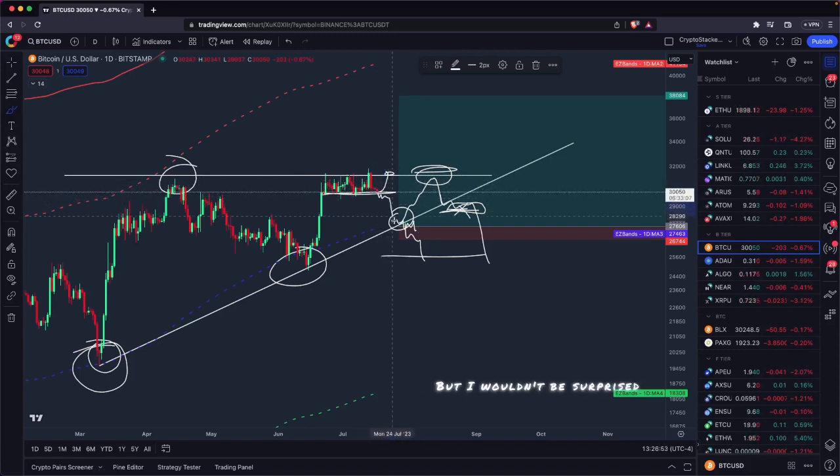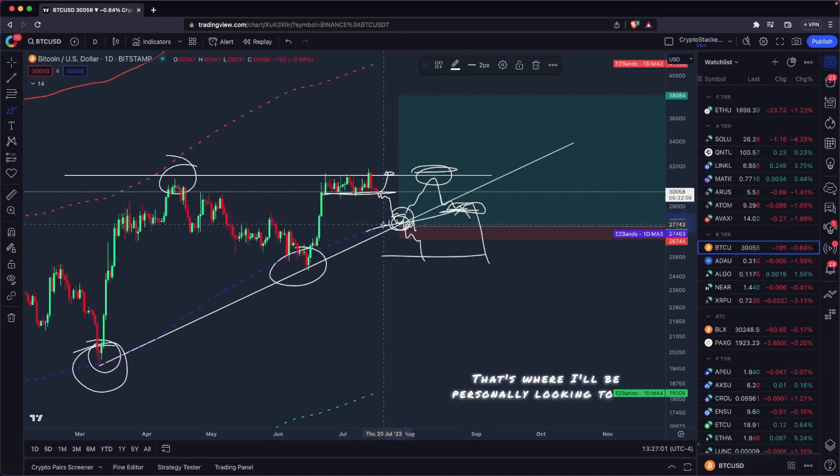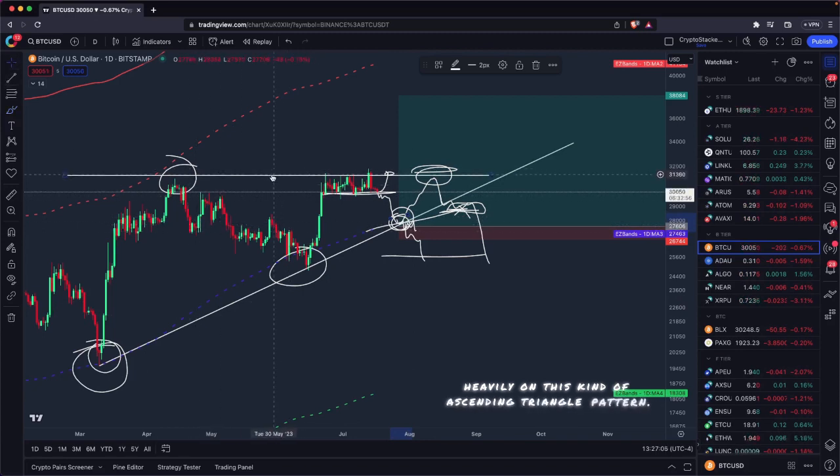But I wouldn't be surprised if we do break down this trend and take a trip down to this trend line and the 21-week simple moving average. And that's where I'll be personally looking to bid more heavily on this kind of ascending triangle pattern.